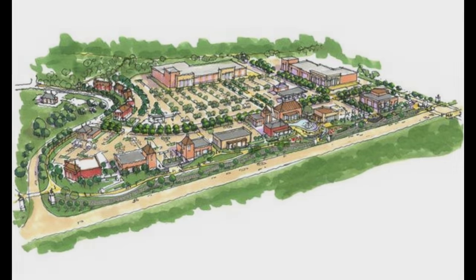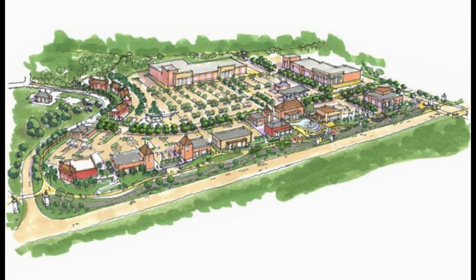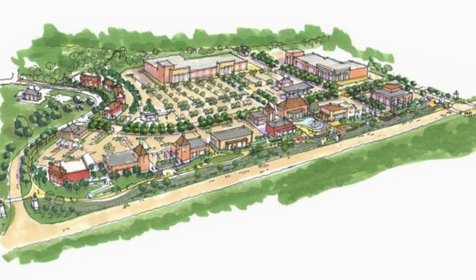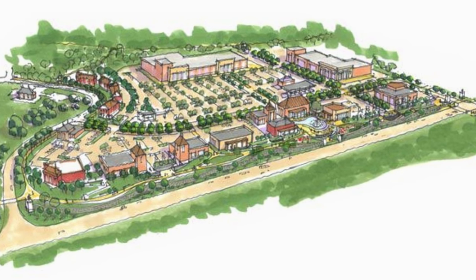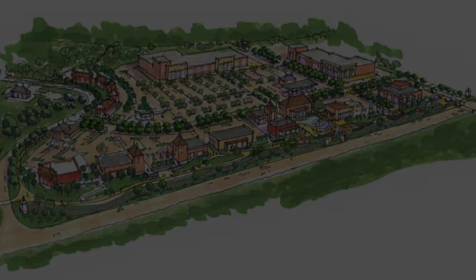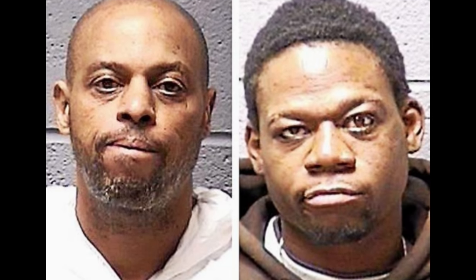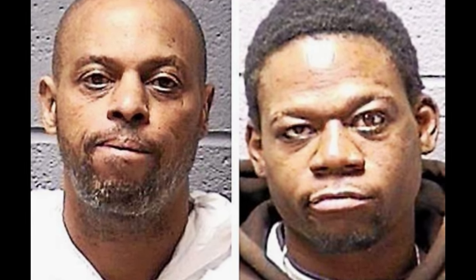In 2015, developers announced a $200 million plan of development of the site into 750 homes, a retail plaza, and a hotel, and the demolition of 60 or so existing buildings. That same year, in a shocking crime, William McKinney was charged with stabbing to death Jerusha Christie and dumping her body on the hospital grounds. His friend Jerome Harris was also charged with assisting in the cover-up.